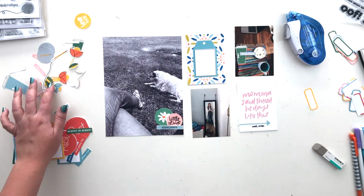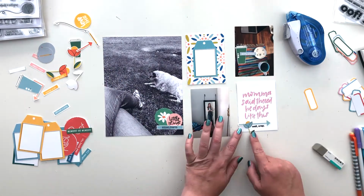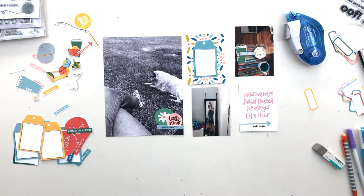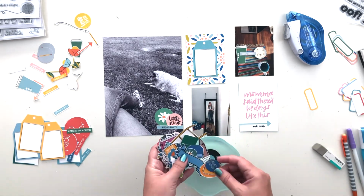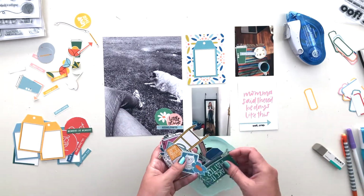And then it does feel like it needs just a little bit more. So I'm looking through the die cuts, trying to figure out something else I can add there. I was thinking maybe a little flower would be nice, because, you know, it needs something to lighten it up a little bit and make it feel a little bit happier.